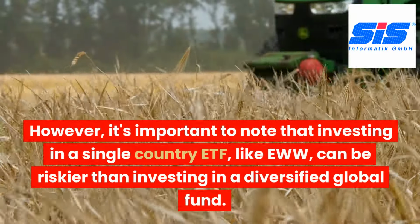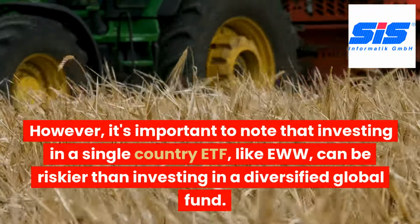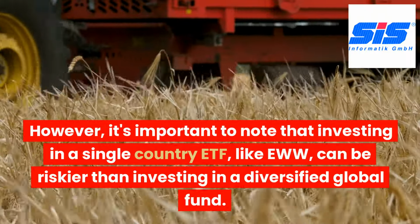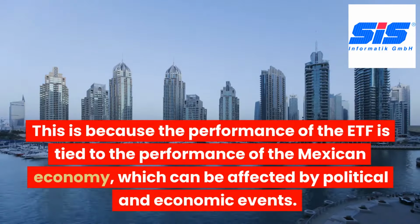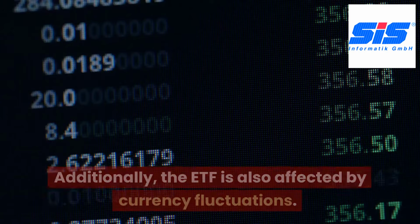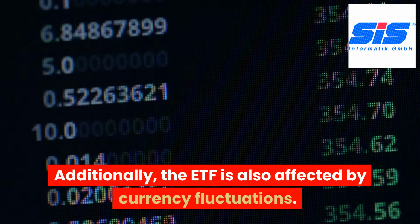However, it's important to note that investing in a single country ETF, like EWW, can be riskier than investing in a diversified global fund. This is because the performance of the ETF is tied to the performance of the Mexican economy, which can be affected by political and economic events. Additionally, the ETF is also affected by currency fluctuations.